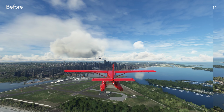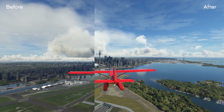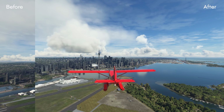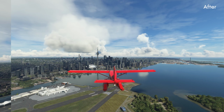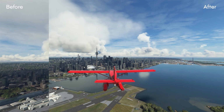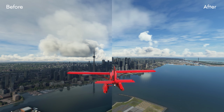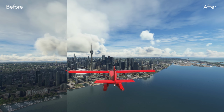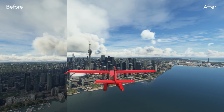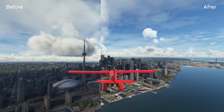At any rate, this isn't a dig at the update as I said, but it's well worth pointing out what has been fixed and what hasn't. There is a load of great stuff though. Here we are at Toronto. You can see that the ground details have certainly been improved, as has some of the photogrammetry. Although CN Tower now looks worse for some reason. Not sure if that is a bug or whether it's intended. Hopefully if it is an issue it's going to get fixed soon.